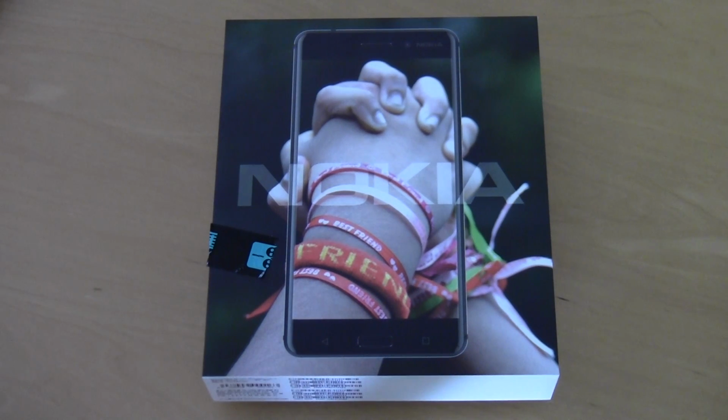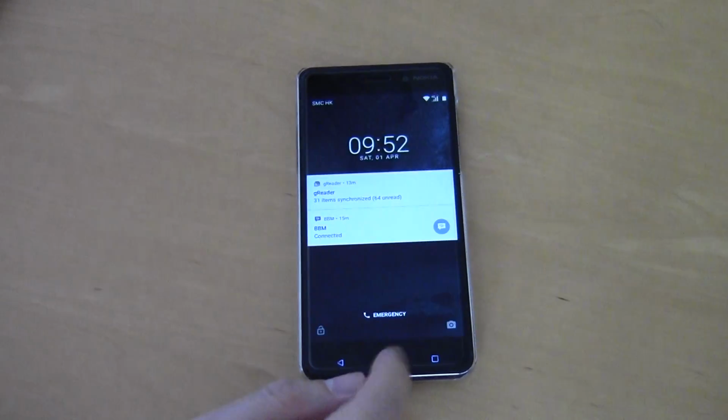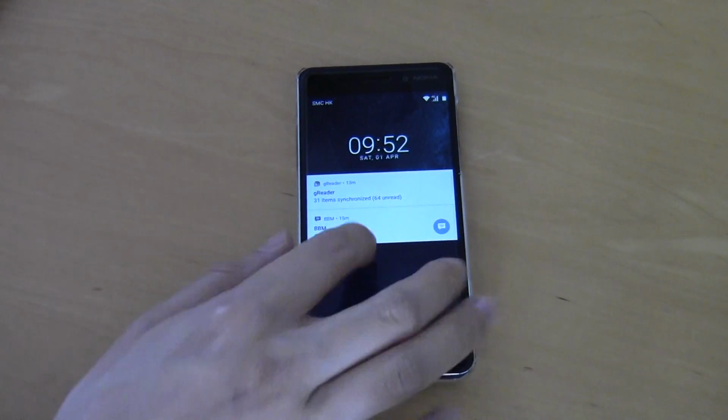The Nokia 6 is an Android smartphone that was released this year, and it has been selling like hotcakes all over the world. I had to pre-order mine, and I waited a few weeks before I finally got my hands on one. Does it live up to the legendary Nokia reputation? Yes, it does. I've used the phone for about a week now, and this is a list of features that I like about this phone.